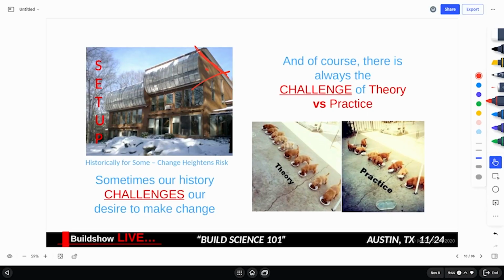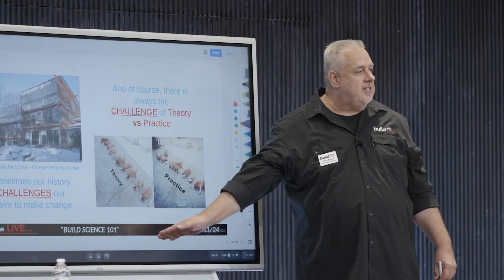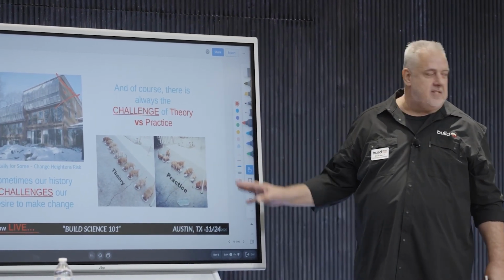And then, of course, the challenge of building. Even though I could draw it and draw it really nice, when you get out to the field, maybe it's not quite the same scenario.